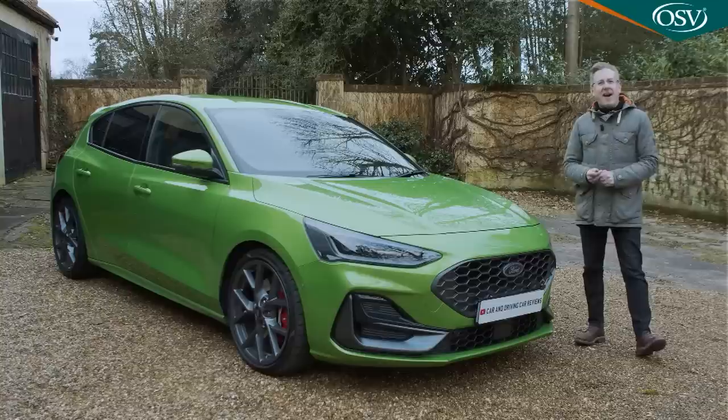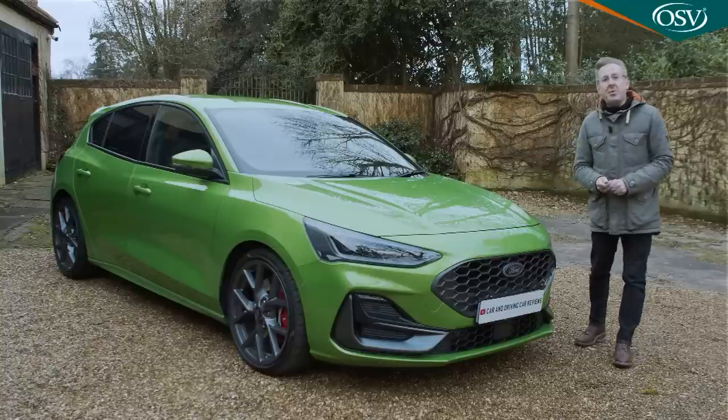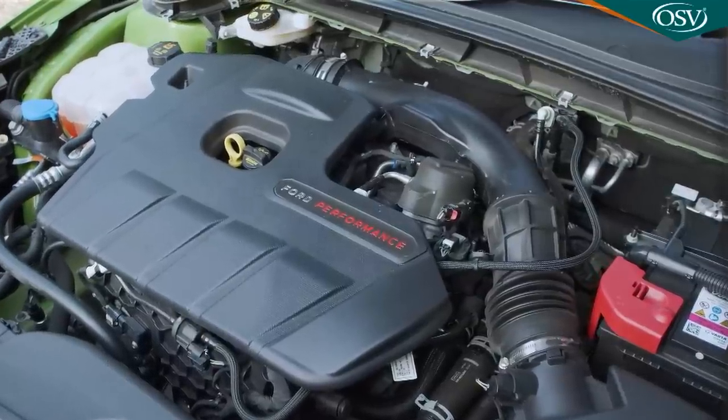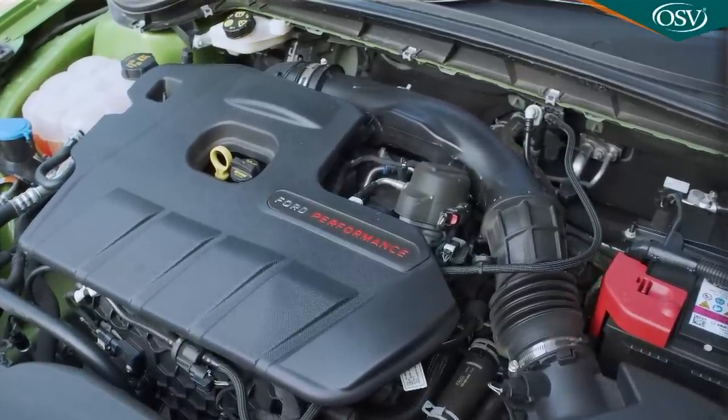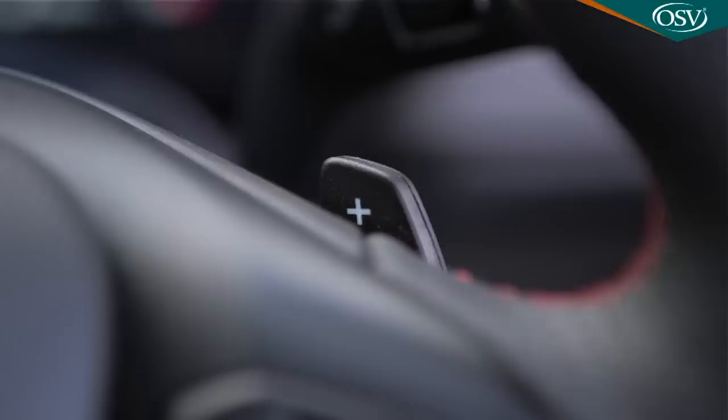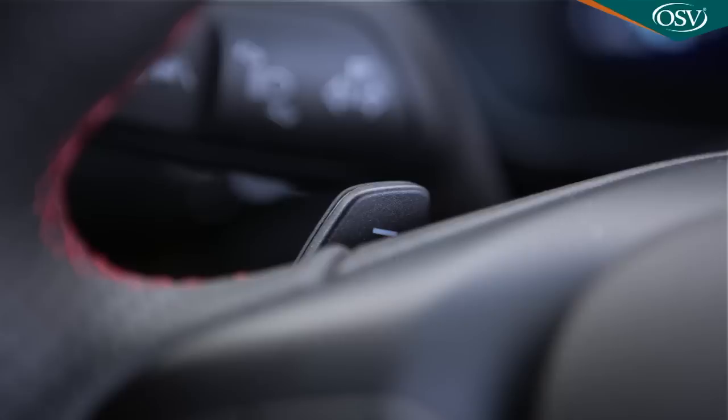All Focus ST variants are front-driven, and with diesel now dumped for ST folk, you can now only have the 2.3-litre petrol model, though for another £1,450, there's the option of a 7-speed auto-gearbox paddle-shift option if you want it, and we're trying that here.